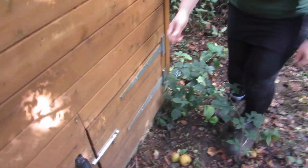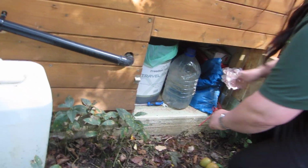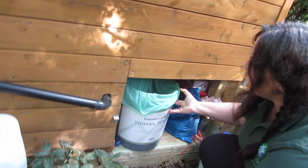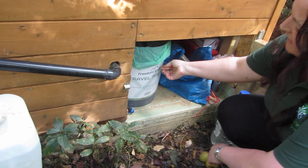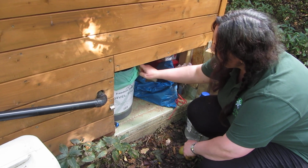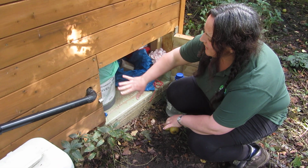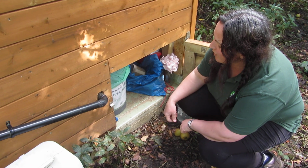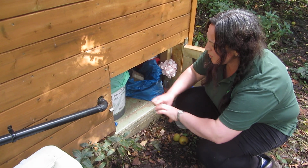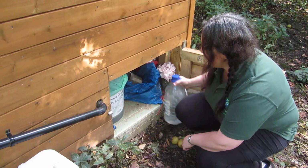So the poo is tucked away in here, and it goes in here. So this is a bucket with a compostable bag in it, and then each time we've had a session we use sawdust and pop the sawdust on there. The sawdust goes in there to stop the smells and to help the process of the composting. And when it's full, we just take the whole composting bag and pop it into a separate composting heap.